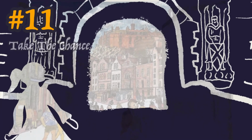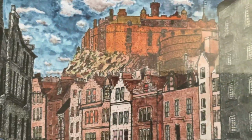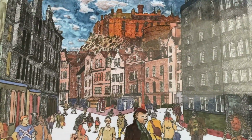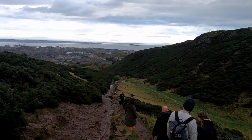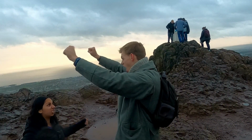Travel tip 11, take the chance. If you've been called to Scotland and you want to enjoy yourself while you're here, but all family members are putting the fear of God into you about all the things that can go wrong, you do not have to take what they say to heart. Go with your gut and follow your instincts. If you feel that something is intrinsically wrong or off about a place, then follow that gut instinct. Go into it positive and open to new experiences. And that's exactly what you'll find, and some.